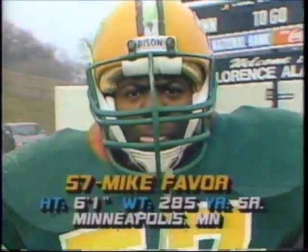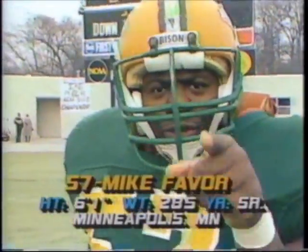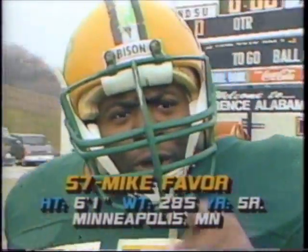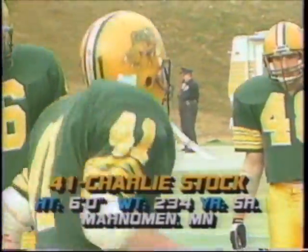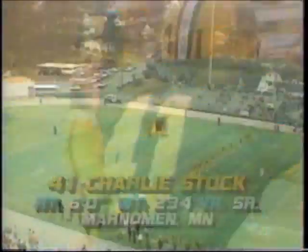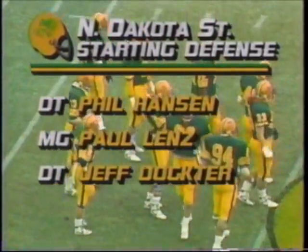A total team concept, especially on the offensive line, keyed by 2-time All-American Mike Favor. He is awesome on that offensive front. Defensively, the key is the other co-captain, Charlie Stock, an intense player who has overcome 2 knee operations this year to lead the Bison. The North Dakota State starting defense has Hansen, Lenz, and Doctor.